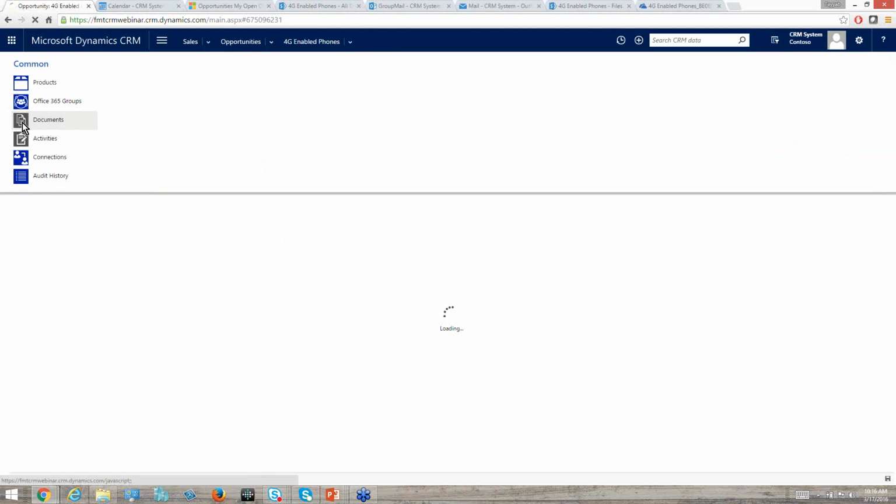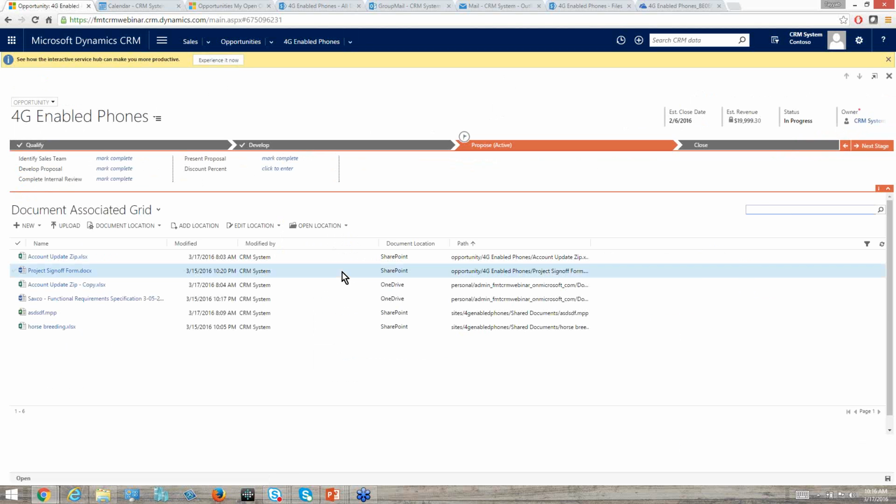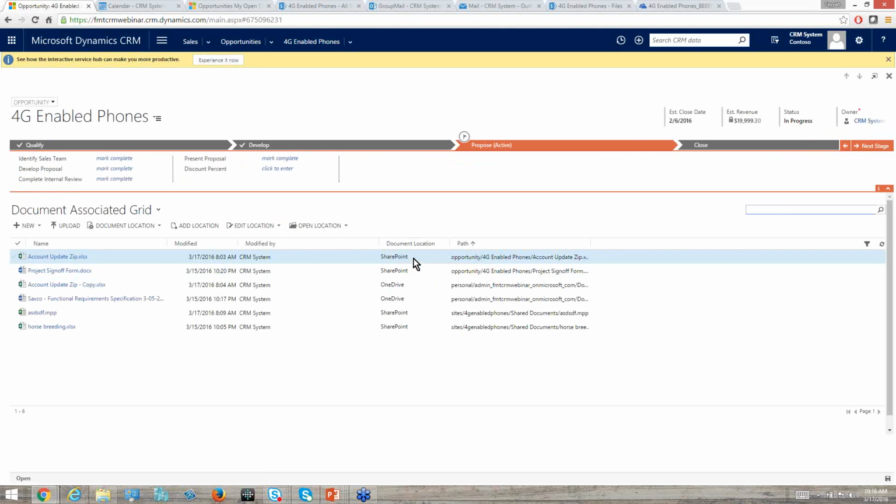on the documents. Now, as you click on documents here, it's going to open up this, I call it a window because it's not just a window to SharePoint, it's a window to document management. And what Microsoft has done is they have expanded their document management features. So in addition to just storing this content in SharePoint, right? So you see here the document location is SharePoint.